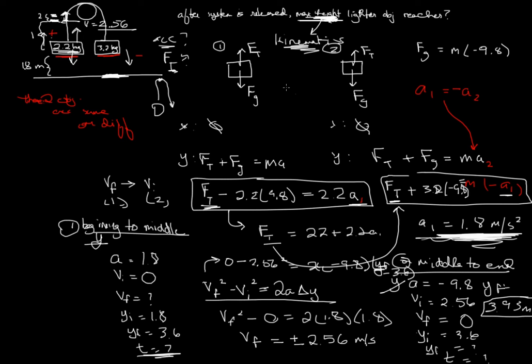So brilliant problem, because it involves forces, it involves kinematics, and not only easy kinematics. This was like hard kinematics where you had to split it into two parts, a part 1 and a part 2. And if that confused you, check out the kinematics videos where I explain how you can do that easily. All right.